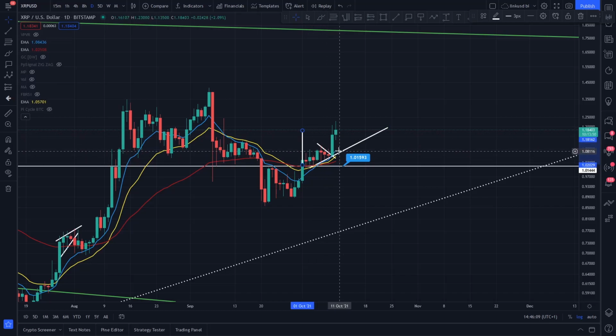It's slowly creeping up, isn't it? Walking up the stairs, and it's not like explosively breaking out, although yesterday was quite a large candle to actually get it to the technical target. Ran into a resistance, coiling up for support.